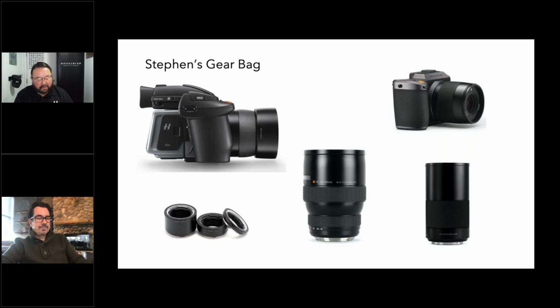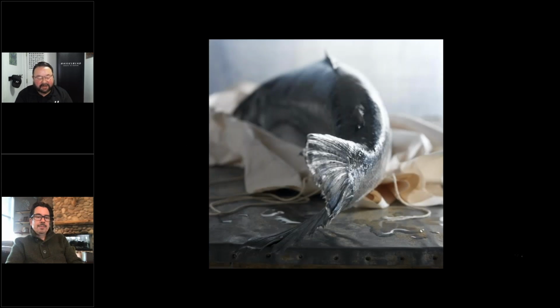Very cool. Well, we've talked a little bit about gear, and that's not why we came. So let's move on and look at some of your work. We'll start off with this first image here. It's a fish, I think. Yeah, it's a king salmon.